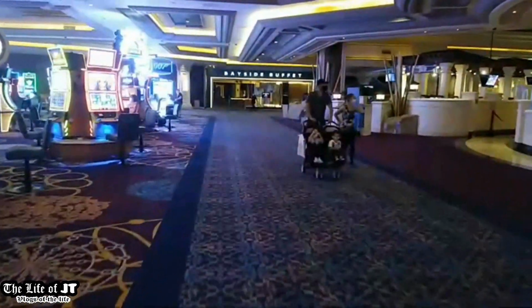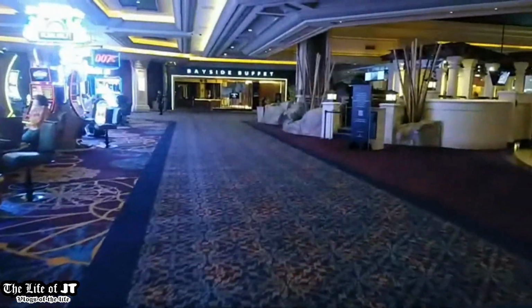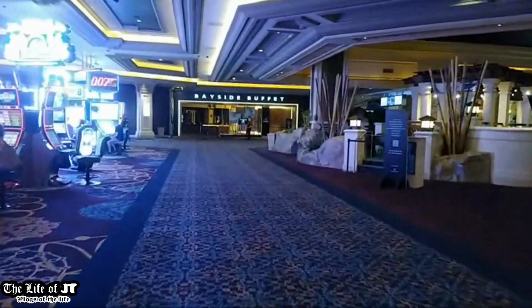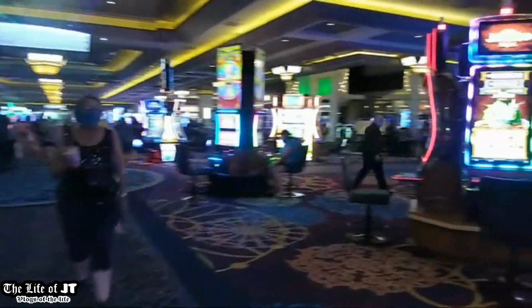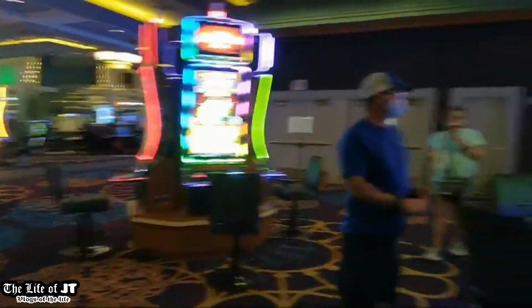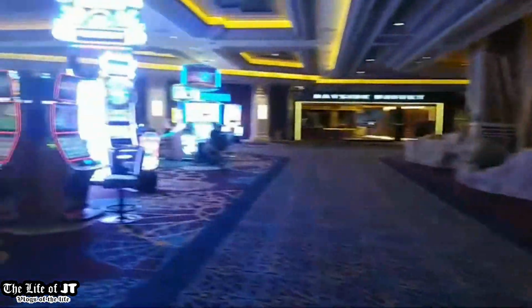Me and my mom picked up a Fat Tuesday's drink. Mom's going to actually sit over here and take a little break. I'm going to take one last sip of the drink before... There's Mom right there. I told her go ahead and take a seat so we can go ahead and do this little walkthrough of Mandalay Bay Casino.